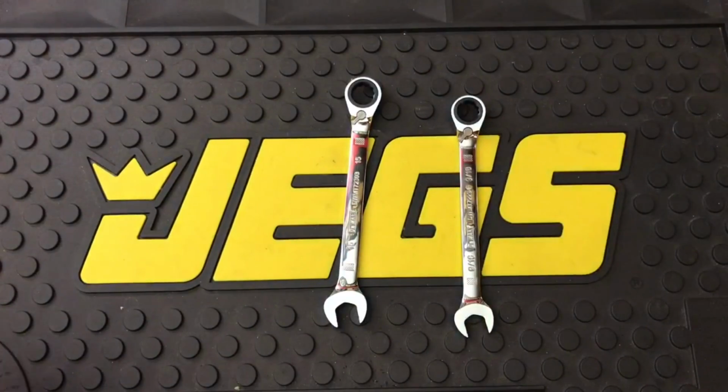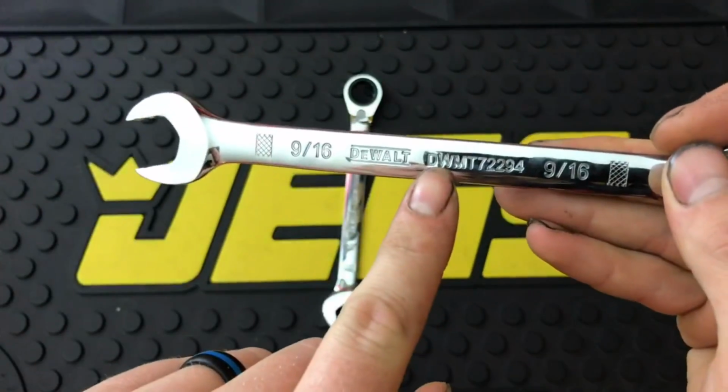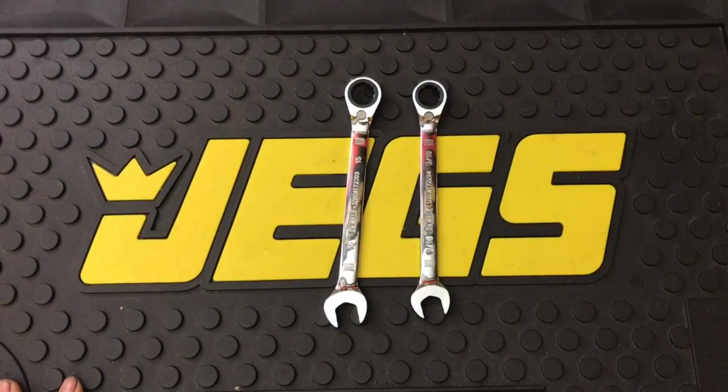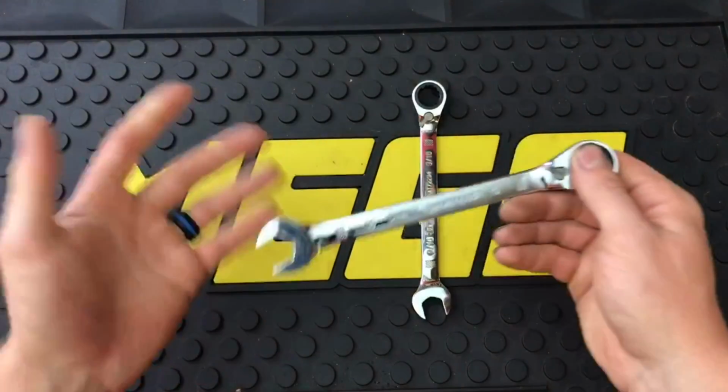I'm going to give you one of the part numbers for this 8-piece set. I believe it's for the metric set. It's DWMT72166, and each one of these wrenches is going to be engraved with the part number on it, DWMT72294. That's really nice. On Amazon, it has a 4.8 out of 5 stars, which does not surprise me. Like I said, this is a 10-piece set. It comes in 8, 10, or 12. It's got an anti-slip design, which I really like.